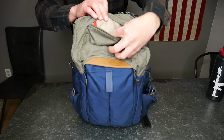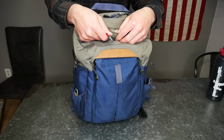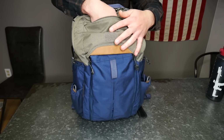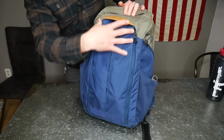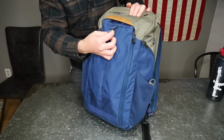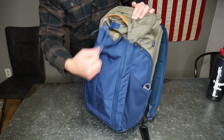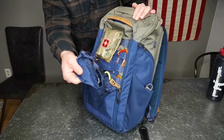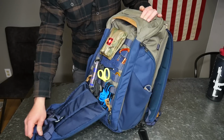We have a pocket up here. I just already have it zipped open. It has a little key keeper. You could put sunglasses or a little beanie or whatever in here. I don't have anything in that pocket either. This pocket, which will run the full length of the bag, has two zippers on the side and kind of a quick access pull tab so you can get to it. Has a little Velcro thing at the top that kind of keeps it closed but will open very easily.